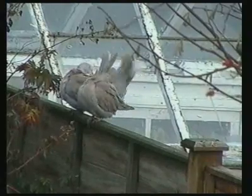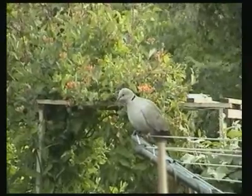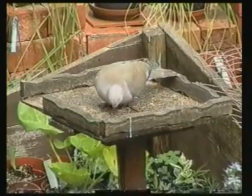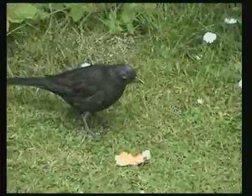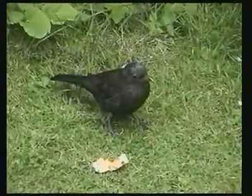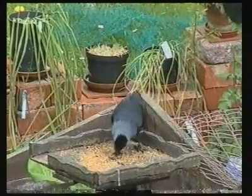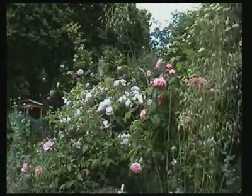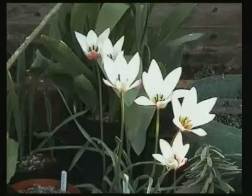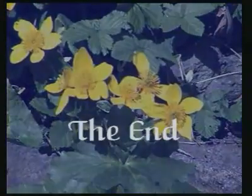Collared doves, whose numbers have increased greatly in recent years, are always with us, winter and summer, when they nest in the garden. And no garden would be complete without this very familiar friend, the jackdaw, one of our bigger birds. Their loud calls echo around the rooftops. In this short film you have seen just some of the over 40 species of birds to be found in our suburban garden.